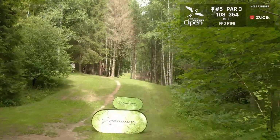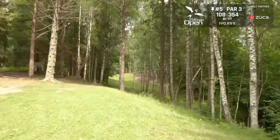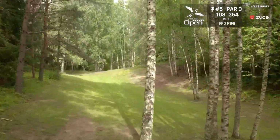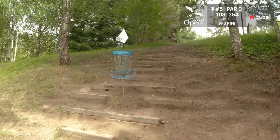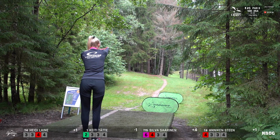All right, hole 5, par 3, 108 meters. Typical play for a lot of people is a flex forehand, swooping around this last birch, and as you can see, this green here is severely sloped. Putting could get super tricky on this one.